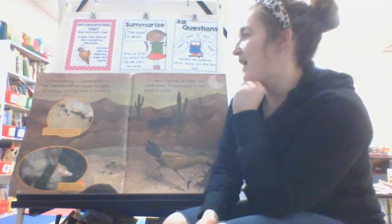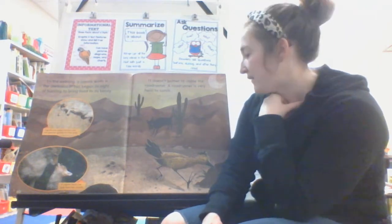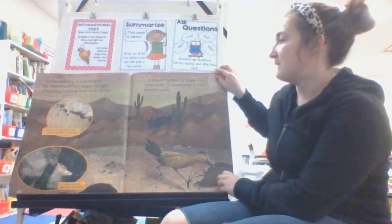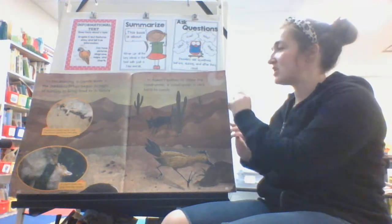In the evening, a coyote waits in the darkness. It has begun its night of hunting to bring food to its family. Coyotes are clever hunters and can pounce quickly on their prey. A coyote feeds her pup from her mouth. It doesn't bother to chase the roadrunner. A roadrunner is very hard to catch.